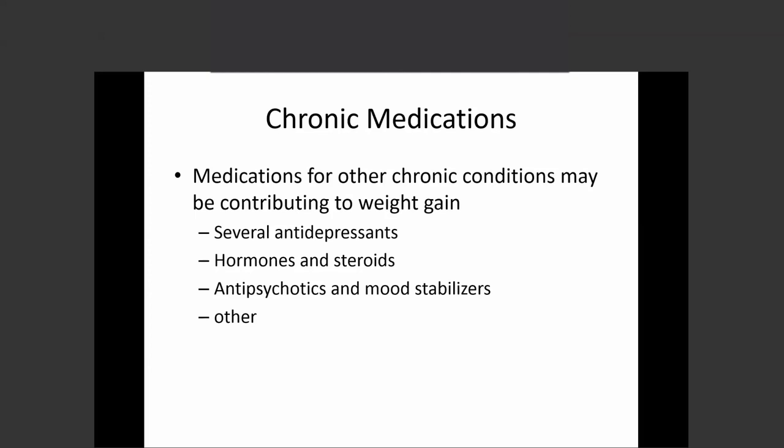There are other antidepressants, Wellbutrin being one that's less likely to cause weight gain. Of the serotonin ones, there's some that are more likely than others, but all of them have a little bit of tendency towards weight gain.